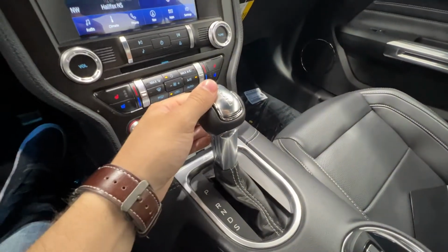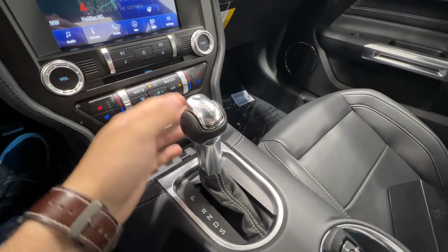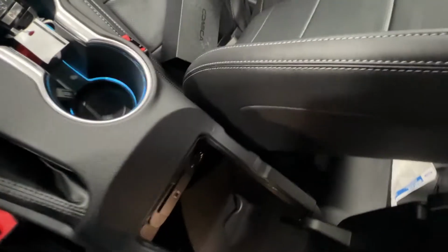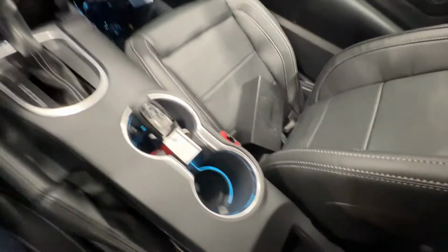Again, we do have the 10-speed automatic transmission. There's also the 6-speed manual. It's an active rev match as well. But this does have the automatic. You also get paddle shifters in behind the steering wheel as well. We have a manual parking brake. As well as your standard center console here. We got a USB as well as a 12-volt connector.